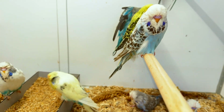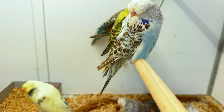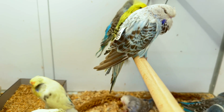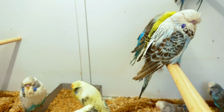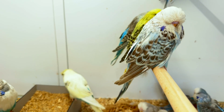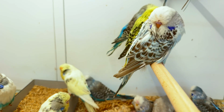I really like the length of this bird's tail. Not a long tail at all, but carrying the long tail facial features. So that's a completely different discussion. But color, opaline, cinnamon, it doesn't really matter. Yeah, one of the very nice ones.